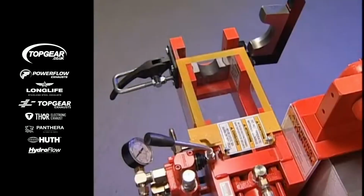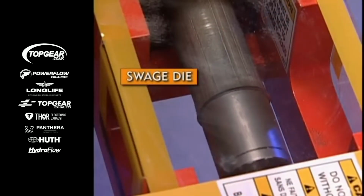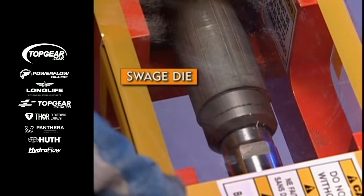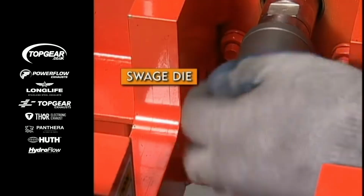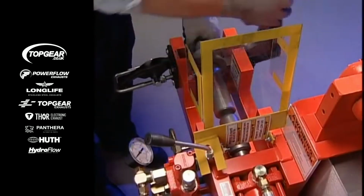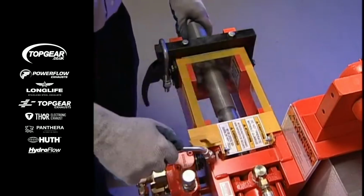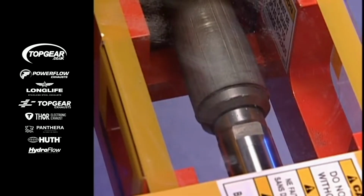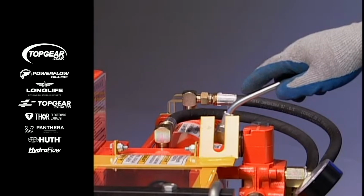We'll now move to the swedger side of our machine. The first application we'll perform is a deep or internal swedge. This operation will enlarge a tube to a specific deep inside diameter. Install the swedge die. Secure the pipe with the proper collets. Remember to always close the safety guard while operating the ram. Move the cylinder forward slowly until the tool enters the tubing. Continue to move the shaft forward until the tool reaches your desired depth.